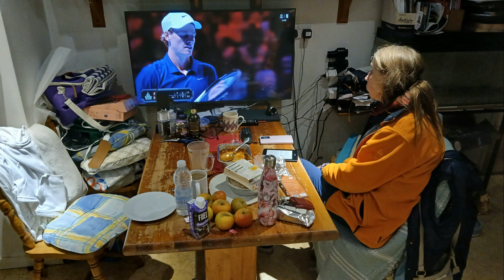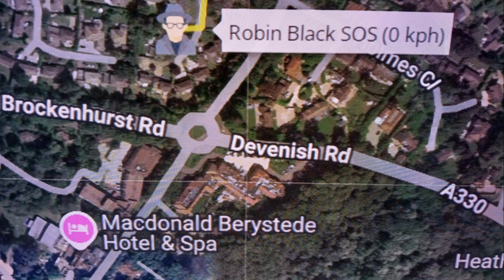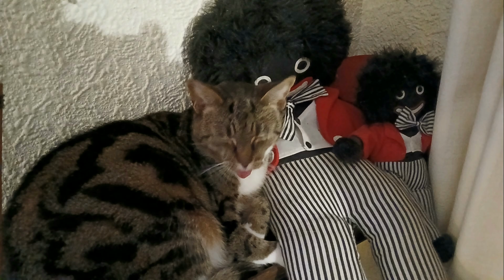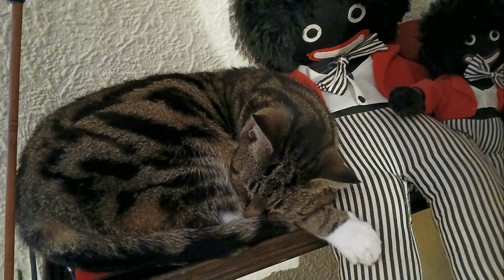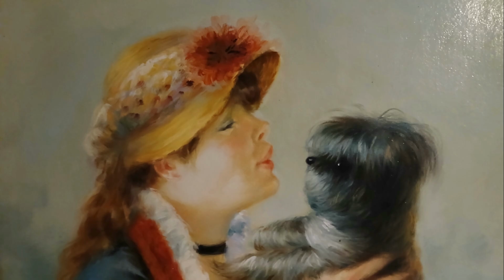Yes, into the house. June's watching tennis, that's a change. Yes, there's Lady still in her spot she likes. Time for bed, and that's the end of the photo trail.